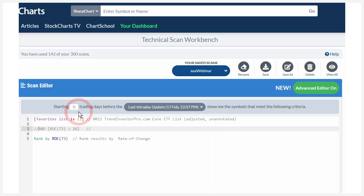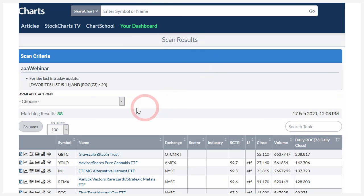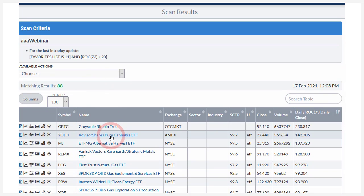That's more than the S&P 500. That is a huge amount for a 73-day advance. And I'm going to run that scan, and it is going to refresh. So 88 of the 117 ETFs are up more than 20%. So there are a lot of ETFs that are way extended. That doesn't mean bearish. It just means that maybe it's time to sit back and watch the market and wait for it to come to you, because a lot of stuff is quite extended at this moment.